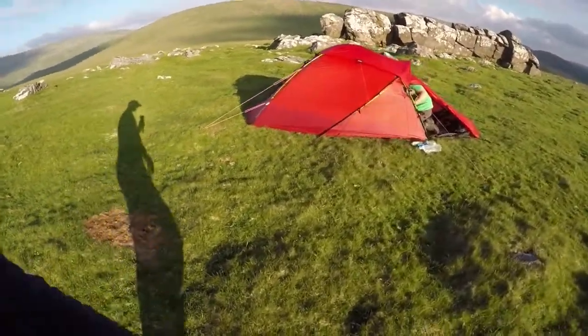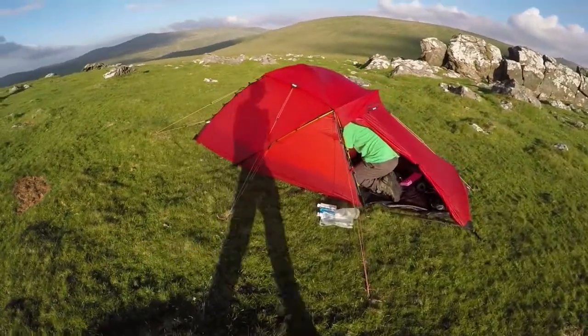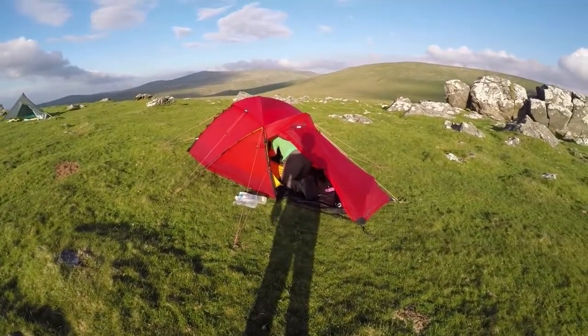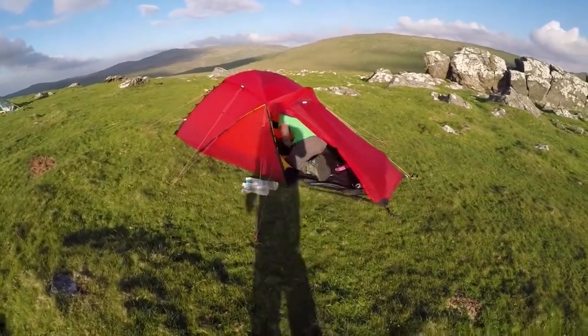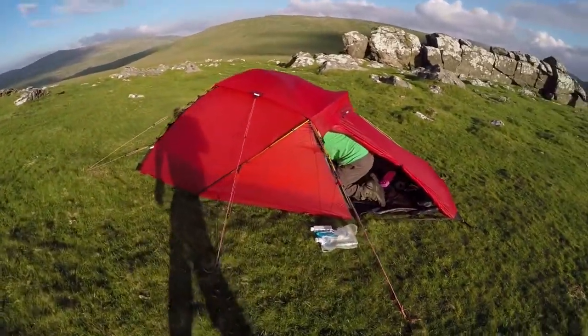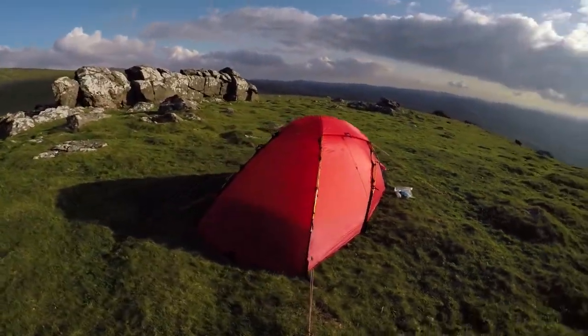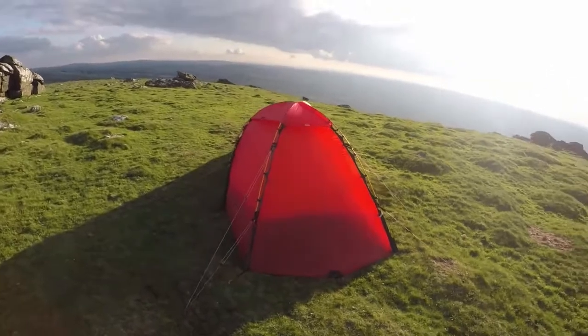Steve's brought his, it's called a Jannu, isn't it, Steve? Yeah, Jannu, man. Hilleberg Jannu out. Not seen this one before, only seen it on his videos, so quite good to see it in the flesh. Bomb-proof shelter.